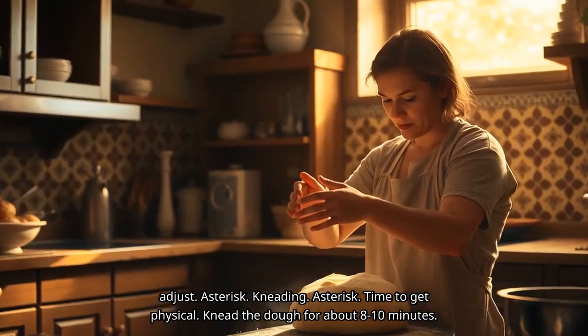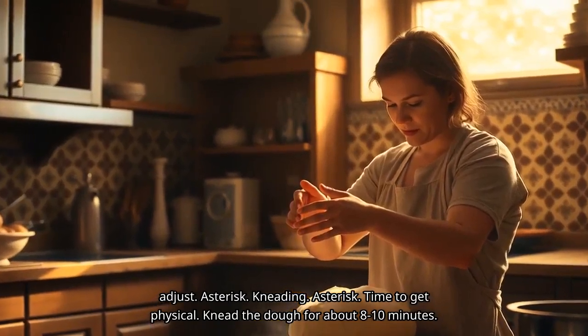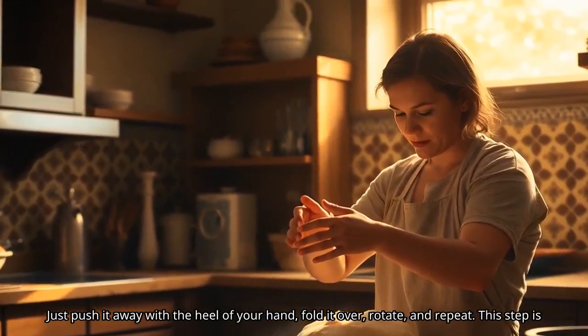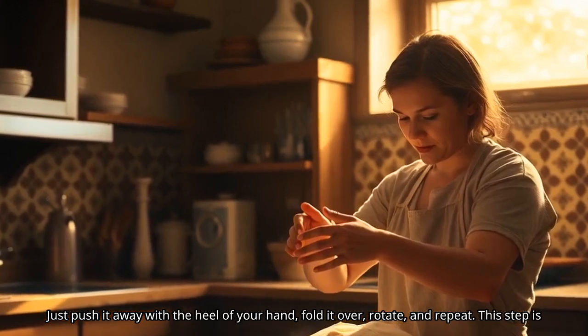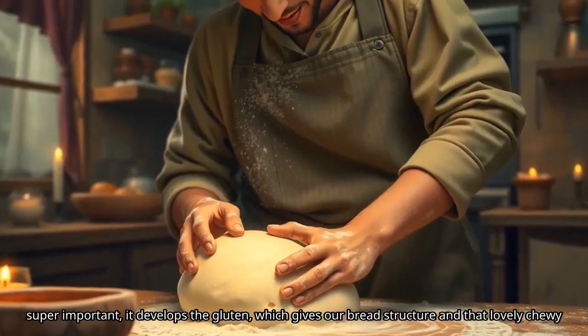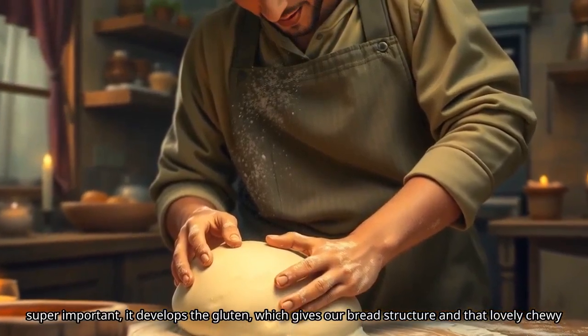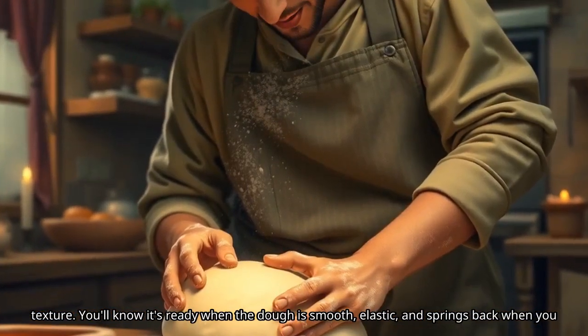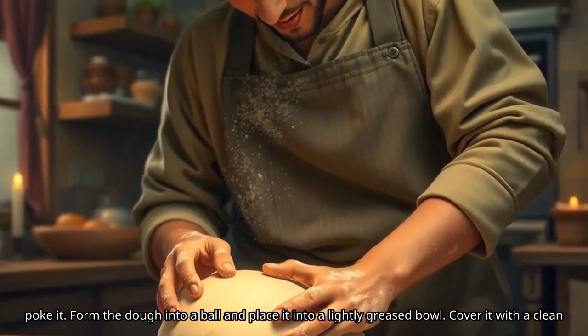Kneading. Time to get physical. Knead the dough for about 8 to 10 minutes. Just push it away with the heel of your hand, fold it over, rotate, and repeat. This step is super important. It develops the gluten, which gives our bread structure and that lovely chewy texture. You'll know it's ready when the dough is smooth, elastic, and springs back when you poke it.